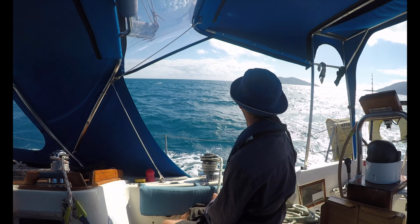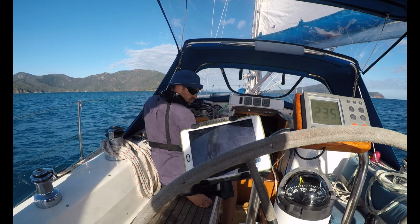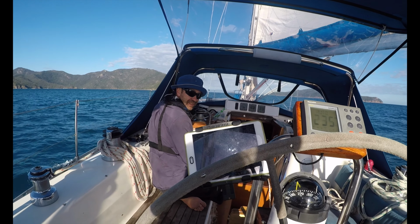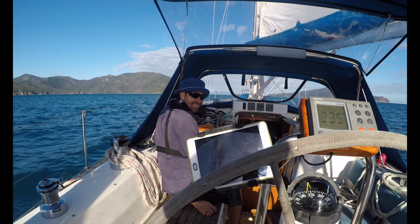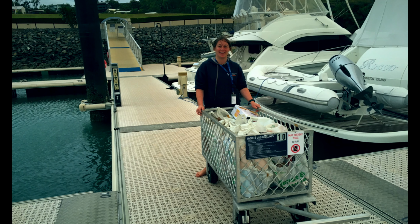Up early the next day, we made our way into the marina. What kind of day is it today, Liam? We managed to do all of our grocery shopping online, and it was delivered to the marina, which was really handy.